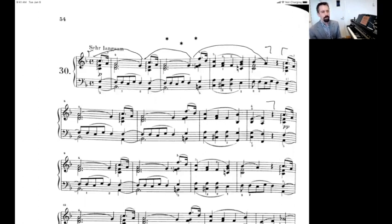I've already marked a few things on the score here. I'd like to start by discussing macro shaping, or how the phrases are organized. This is a nice example of the sentence structure that I mentioned just a few moments ago, where we have a one-bar bit, a short bit, followed by a repetition of that same material, another one-bar bit, followed by a longer phrase segment that concludes the first phrase. So we can see that marked on the score here.